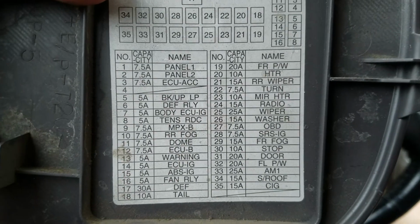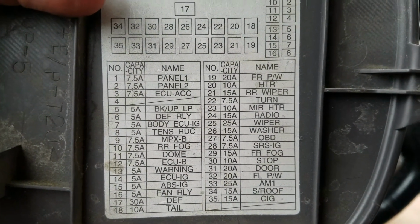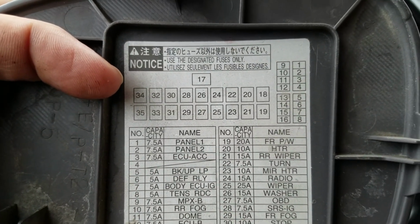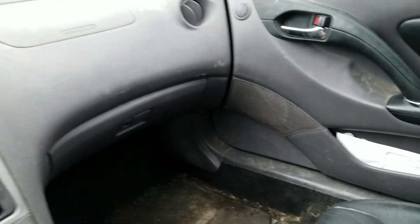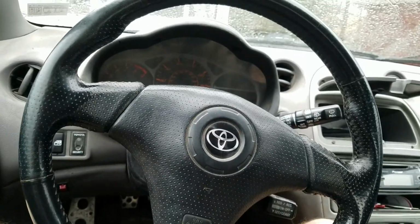I come inside the car. Over here in the passenger footwell is your fuse panel. Pop that off. Let's take a look at it. Fuse number 25, look on the right hand side there, come down. It's for your wiper. It's a 25 amp fuse. And you look it up top, 25 is in the bottom row, fourth one from the right. So I took that out, and that supplies the power to the wipers.